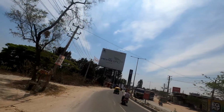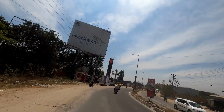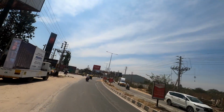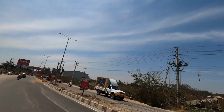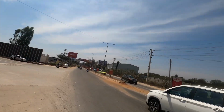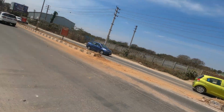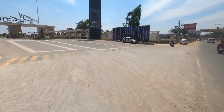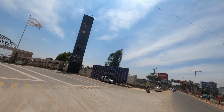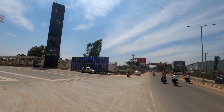So yes, this is Prestige City. This is the property that I wanted to show you guys, that I was talking about. This is Prestige City. I haven't entered. If you can let me inside, if you have any connections, let me know, please. I would love to show this place too. Prestige City apparently got sold out overnight. A lot of people booked it immediately.